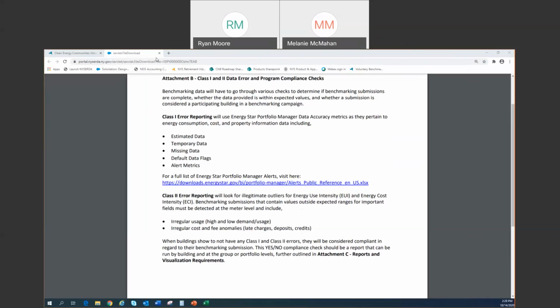Yep. And another question that came in that I could field: has a benchmarking implementation consultant been selected? If not, is there a conflict of interest if we provide both services and would like to bid on those as well? So, Melanie, could you give an update on how we're selecting the benchmarking implementation contractor, and whether there could be both the software provider and the implementation contractor?